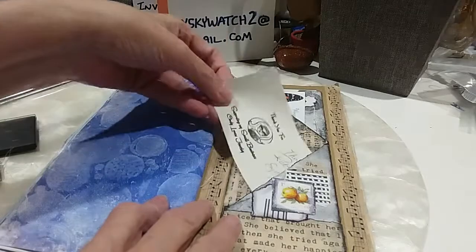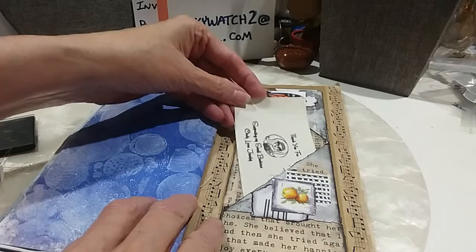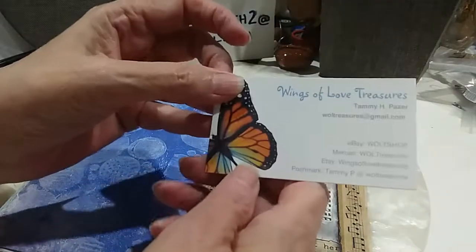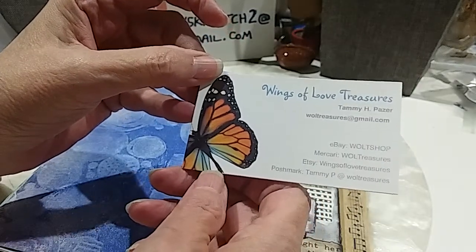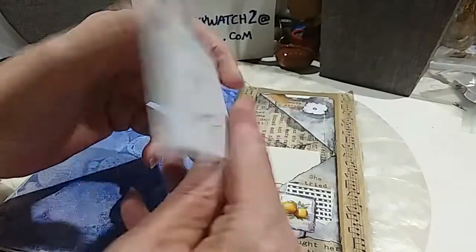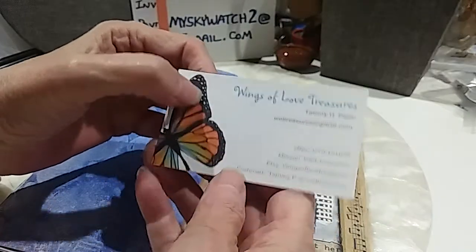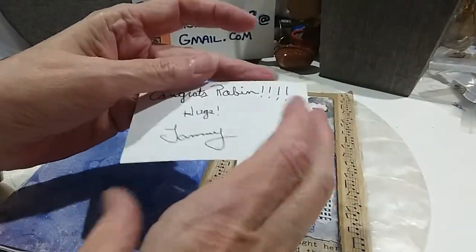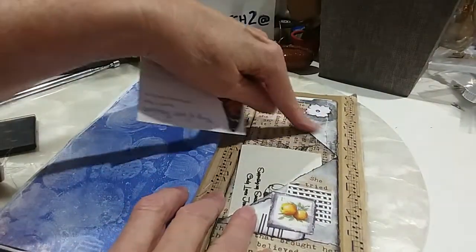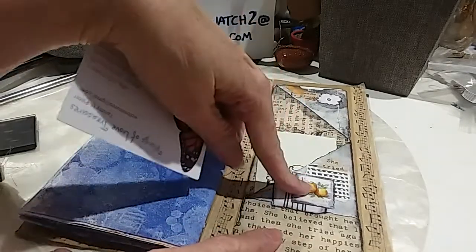And this is Cindy Loves Jewelry. And I stuck her little card in here because I like it. And here's another card I received from Vault Treasures. And Wings of Love, that's Tammy. I guess I'd won, and I glued this and inked this, and this was a tissue paper from Tim Holtz. This is a stamp.